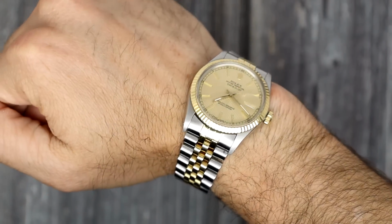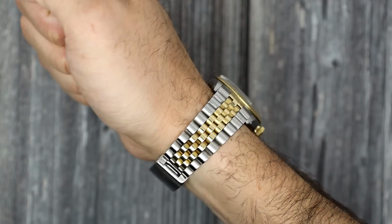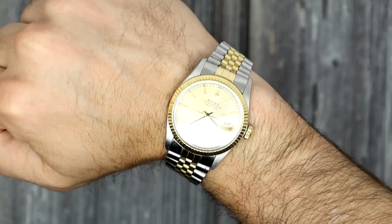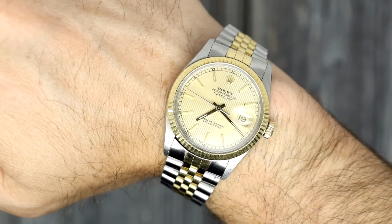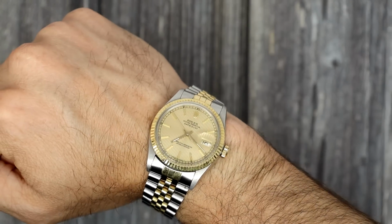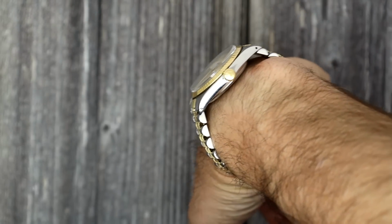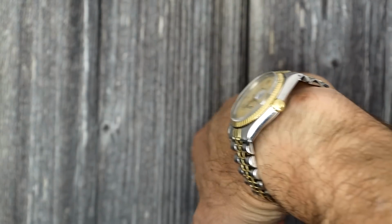For my own wrist check, post Father's Day, I'm still wearing my dad's mid-80s Datejust. I simply love this watch. I happened to be wearing it the other day flying, and my instructor said to me, "Wow, that is a really nice watch." And he's not really a watch guy, so that kind of meant a lot to me. It's still a timeless design.